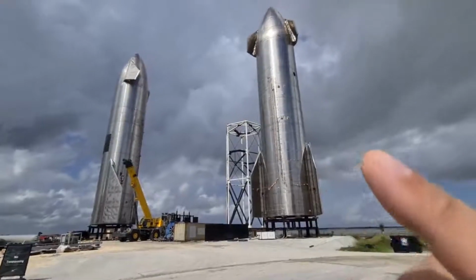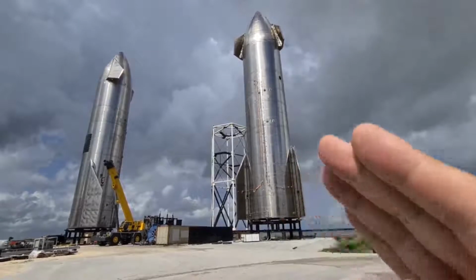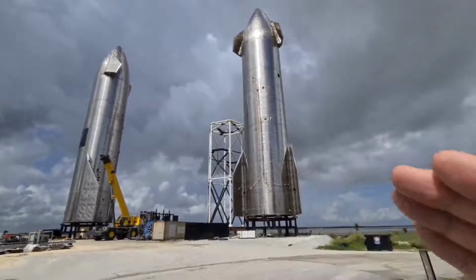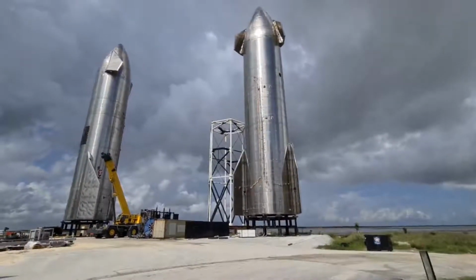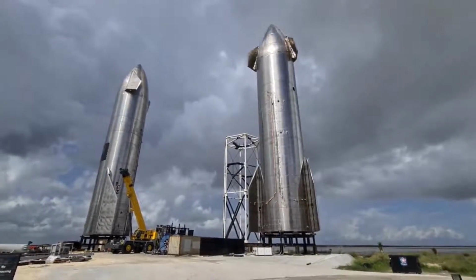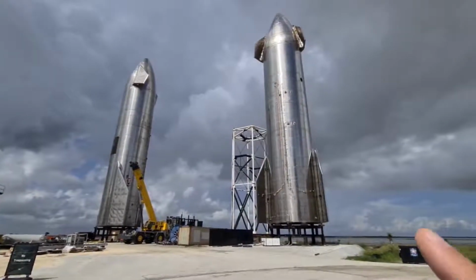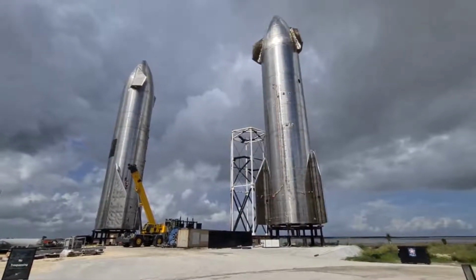And 16 was built but never flown because by the time it was built they had already engineered past the setup on that rocket, and they thought it wouldn't be a good use of resources to actually launch it, so it never got launched, and it's been placed on this display stand.